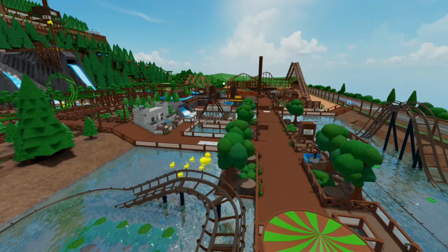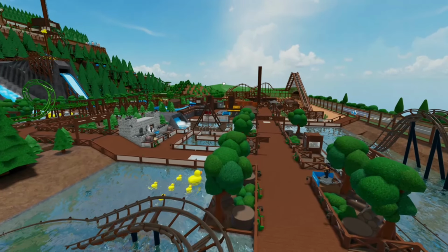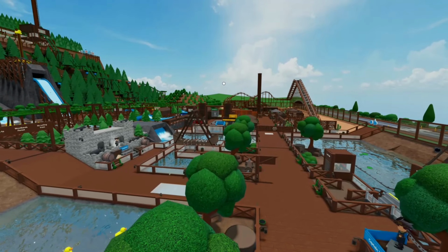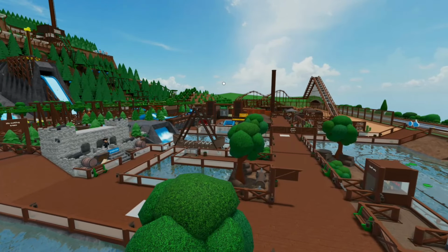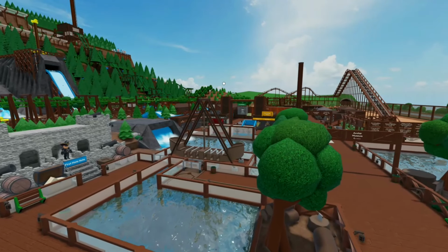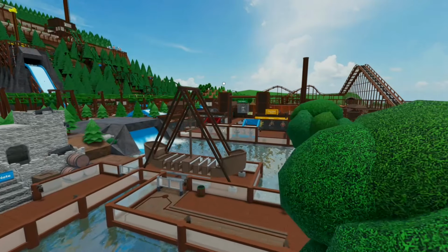Okay guys, welcome back from our number one ride for the month of June. Congratulations to my man Superman Durf Day for his detailed log flume, or what was the most detailed ride that I had ridden throughout the month of June. I thought that he had put in the most effort, so congratulations to you, my man.